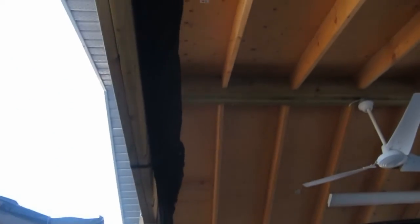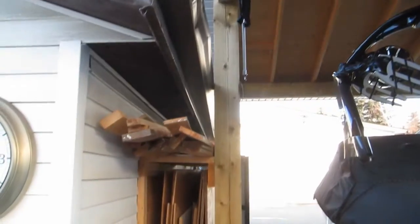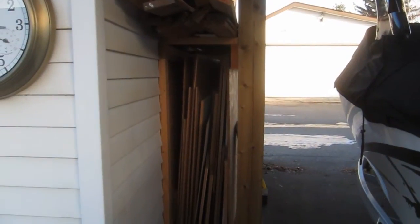Up top here you can see I've hung the bimini along the side, and there's also some hooks up top you can't see for hanging life jackets to dry them off in the summertime.